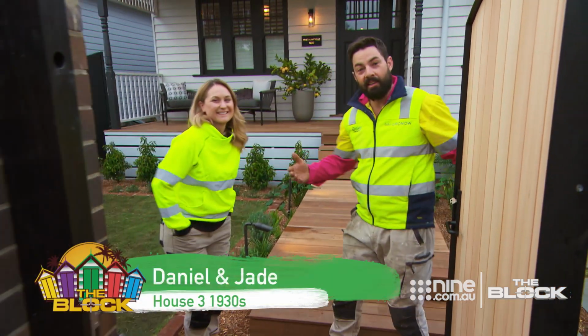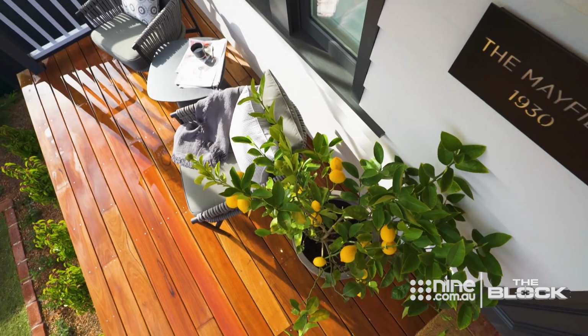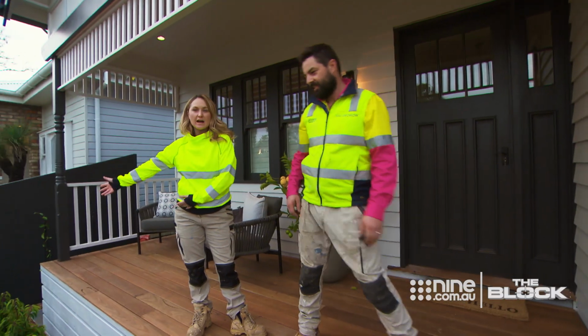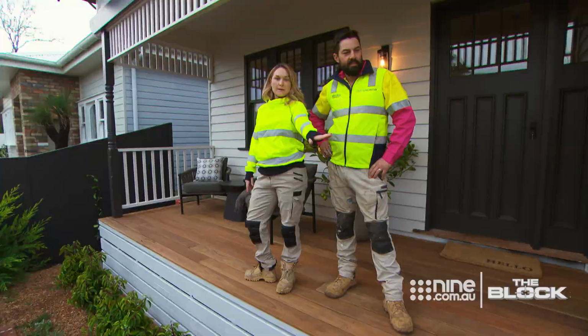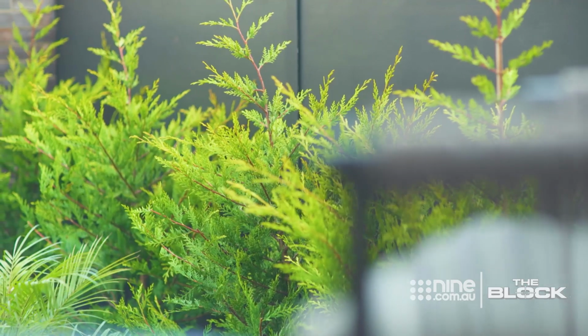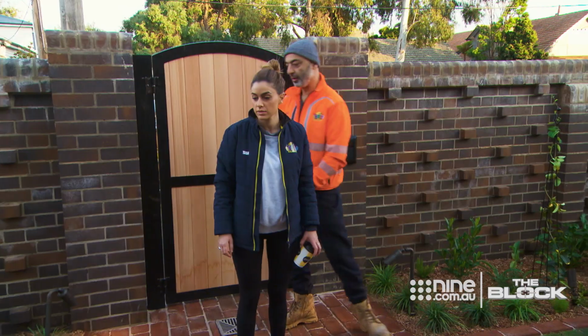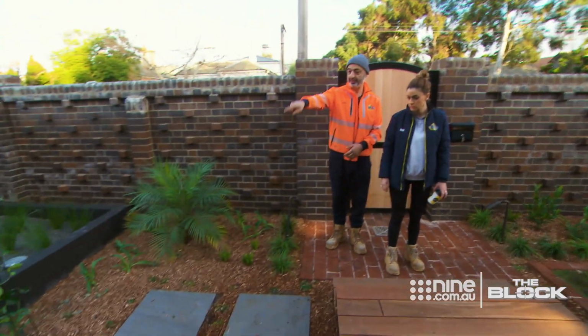Welcome to our front garden. Come on in, have a look. Up the beautiful deck. Bit of inspiration here for a family. There's some grass to play on. We've got a stepping stone walkway out to the side of the house. Beautiful luscious planting, which, you know, Daniel and I absolutely love. You can take a turn about the garden, go for a wander. So I like the pavers to get around the side. I think it's a great idea.